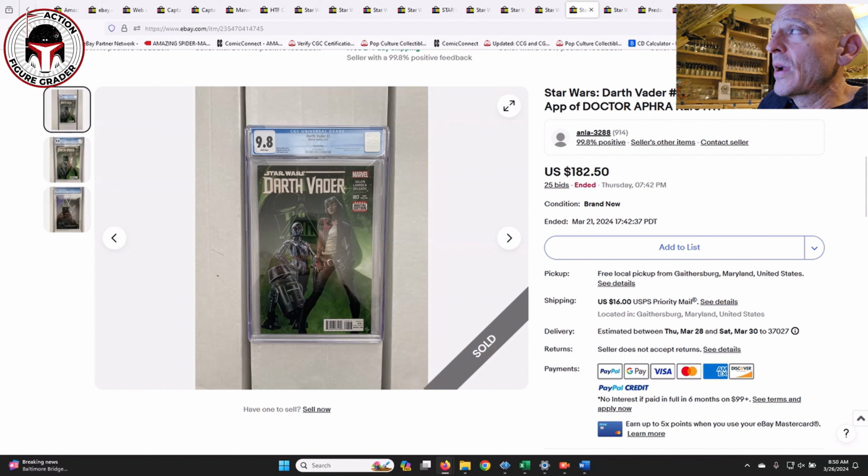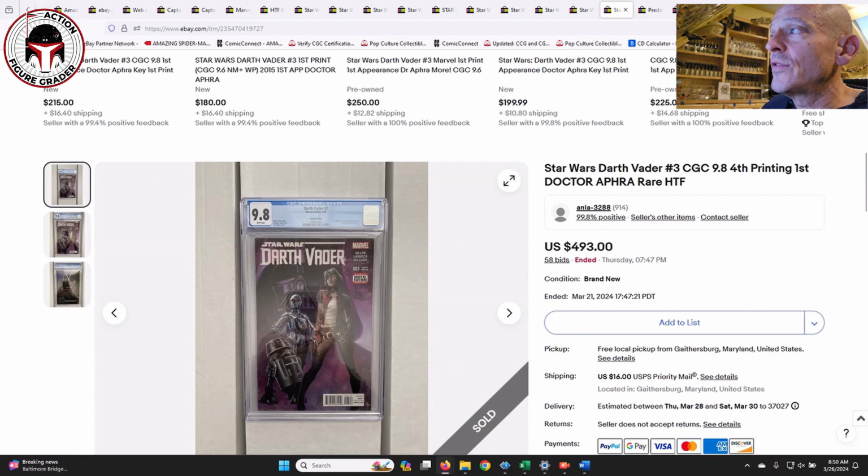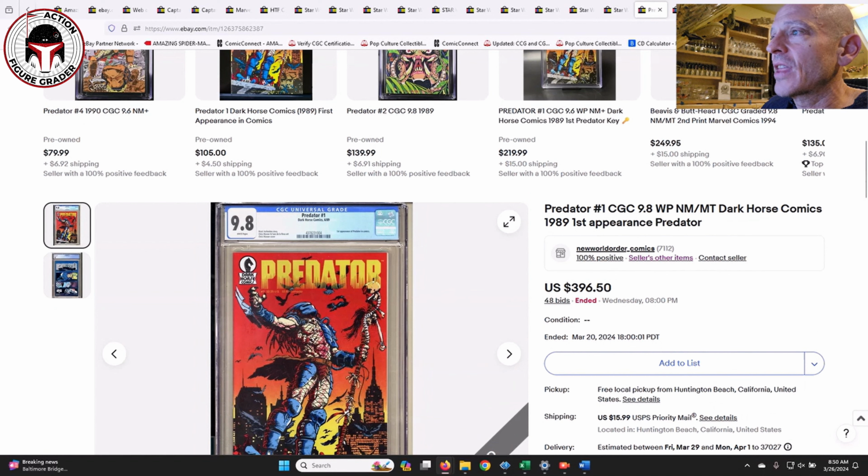Darth Vader #3, third print, first appearance of Dr. Aphra. That one sold for $182.50, much lower census count than either cover A first print or the cover A second print. The fourth print sold for $493, which again is about right. This one during the heyday was over $1,200, so that one's come way back down. I wouldn't mind having that fourth print because I just love the purple color to it. I've got the first and the second prints, and then I also have the 1 in 25 La Rocca variant. So I don't know if I really need a fourth copy of this book, but I do love that purple color, and $493 took that one home.